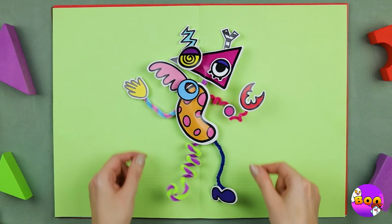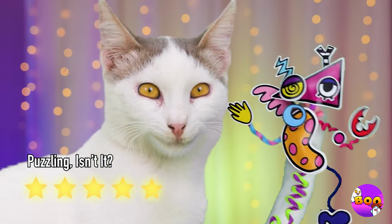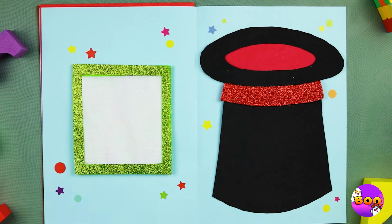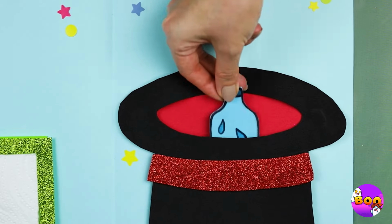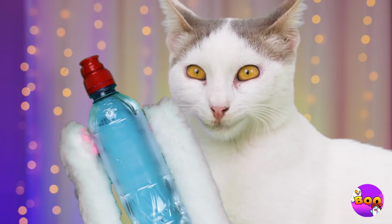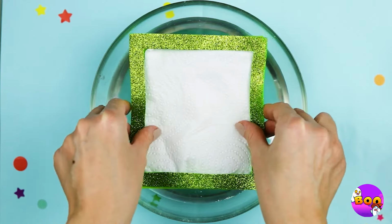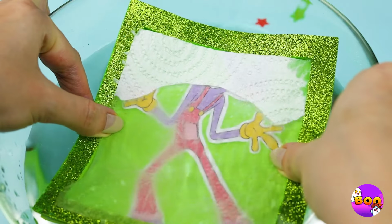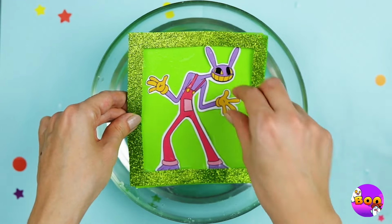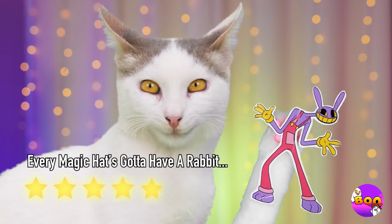And soon, we've made our old pal Zubul. Looks like it's time for the magic act. A water bottle? And look, we've got ourselves a real one. Let's pour it out. And put the square in for a surprise. Look, it's Jax! And he's out of that box! Let's give this circus a round of applause!